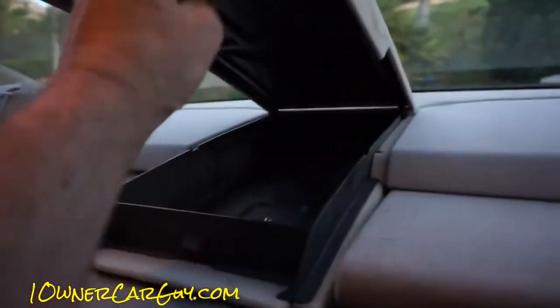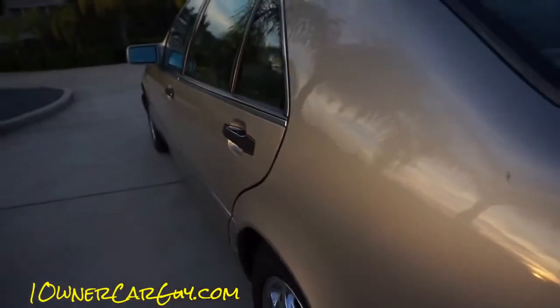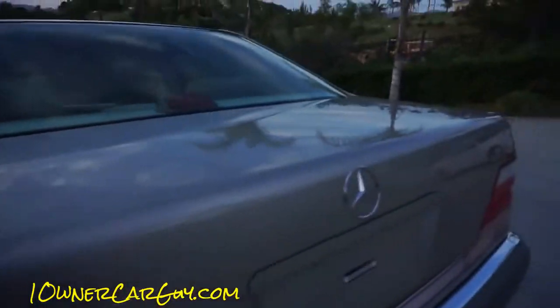This is a little loose there. And the medical kit is non-existent. And that cap falls off of that back light. Auto close works just fine.